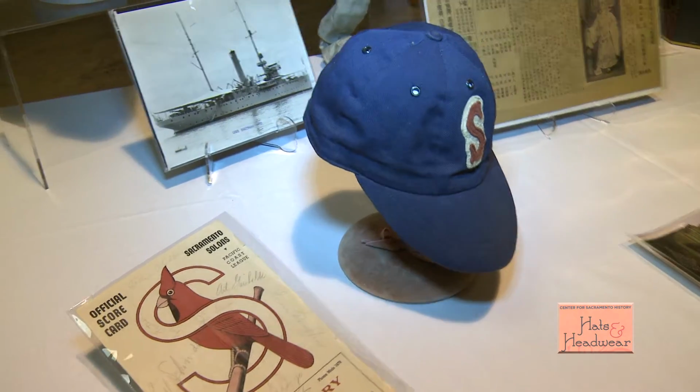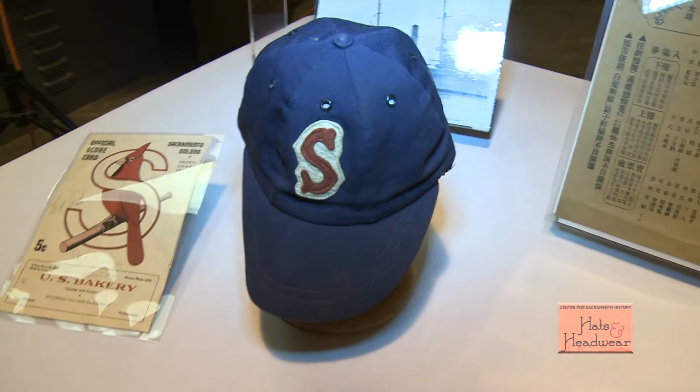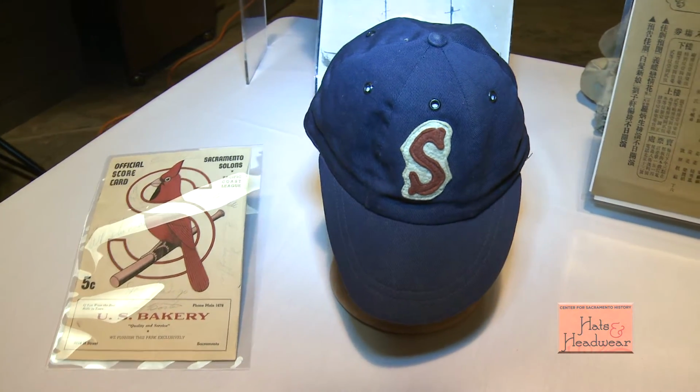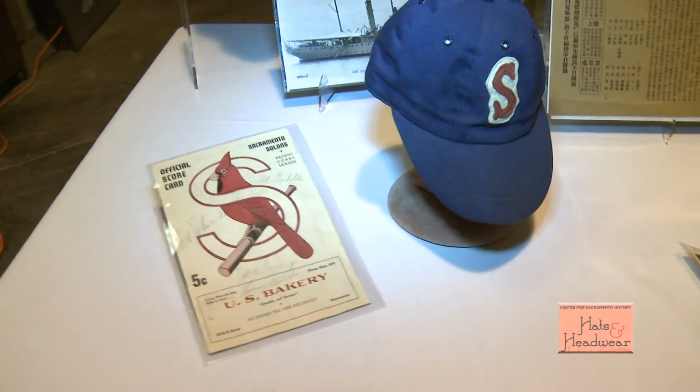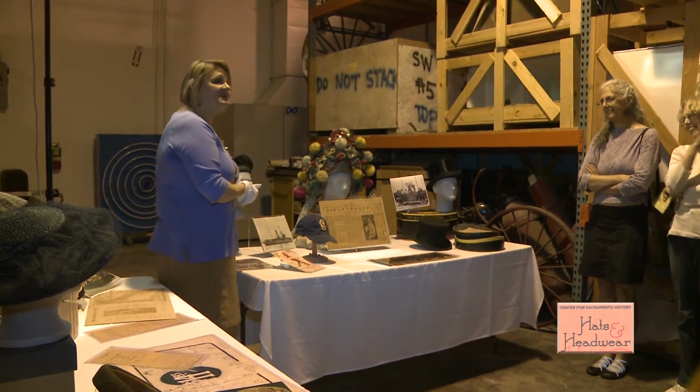Last thing I want to talk about on the table here is the Solons hat for you baseball people. This baseball cap and the program here for about 1939. The thing I love is that the Solons, the word is the Greek word for senator. So it makes perfect sense here in the Capitol we would have a team named after the senator.